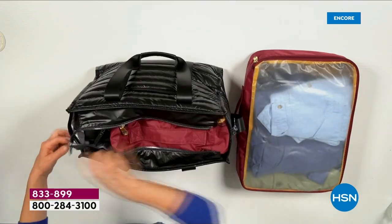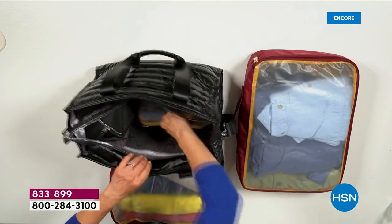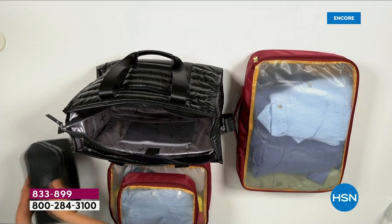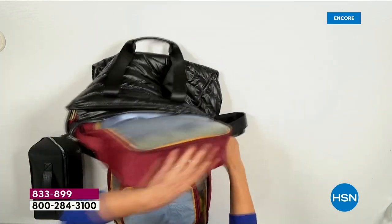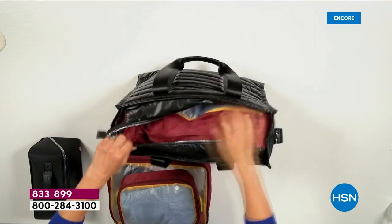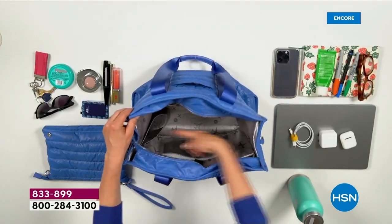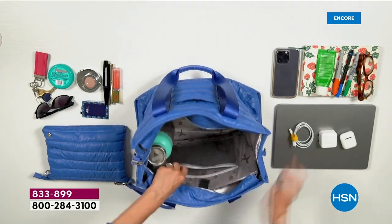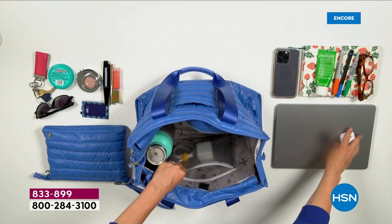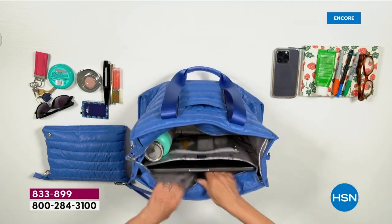Right now we're seeing this bag packed out for a trip. I actually have 4 days worth of clothes in that bag. So that bag, like you said, is a work bag because it's got the laptop sleeve, but it also can be an overnighter, a weekender, or a 4-day, 5-day tripper. Now we're seeing it totally decked out as well with all of your everyday items. Either maybe you're traveling throughout your day or you're going on a big trip. So there's so much you can do.